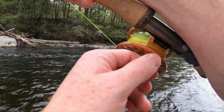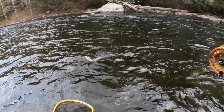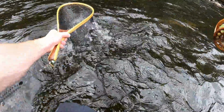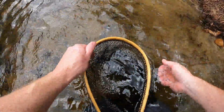Ooh, there's a rise down there on the far side. Took the DHSH, rainbow trout. Oh, whoa, what's going on here? Bingo. All right, score one for the DHSH.